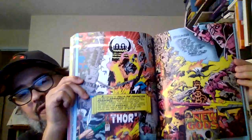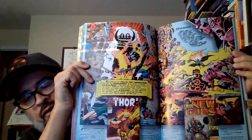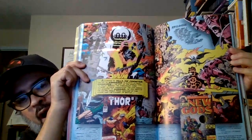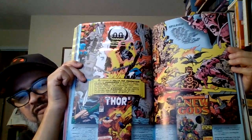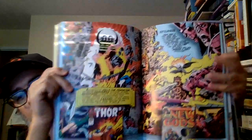Of course, there's just page after page of Kirby art. Of course, you can't help but show it off. Here's some Thor and New Gods. So I can see what they're doing here. They're showing similarities between his DC Comics and his Marvel Comics work. Thor came before the New Gods, and a lot of the themes in New Gods were developed in Thor, but they were refined in the New Gods when he went to DC.